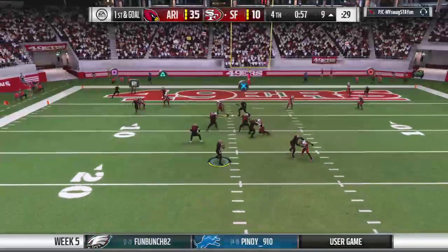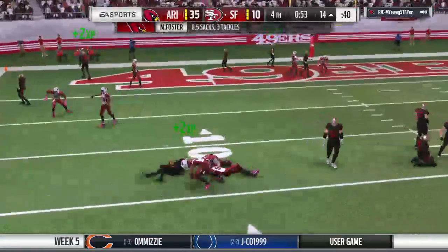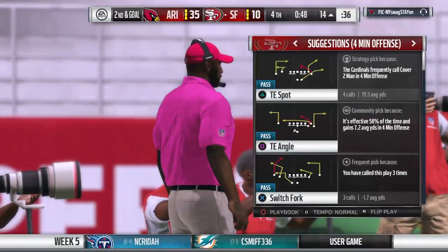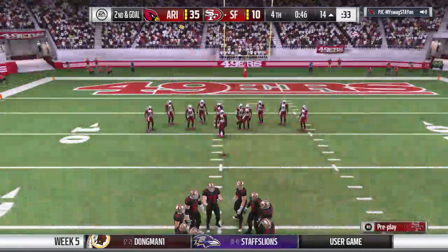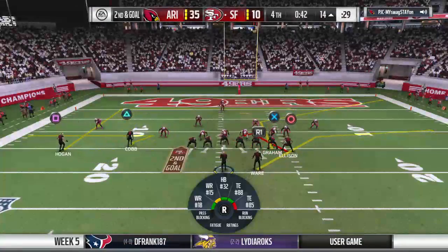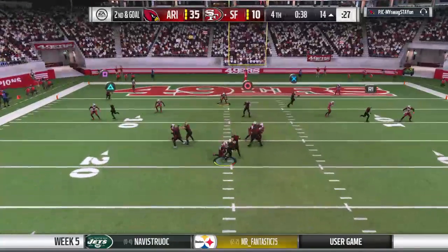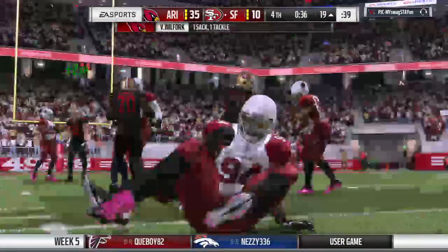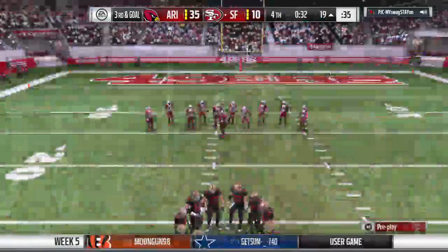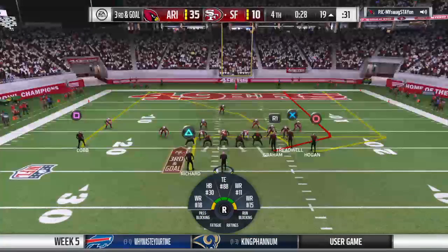Out of the gun, here's Wilson. Being chased, and no escaping this time as he'll go down. They got him for a sack. Mason Foster in there to get him for a loss of 5. On 2nd down, here's Wilson. Under pressure, and they got to him again. Vince Wilfork in there to drop him, and sacks on 1st and 2nd downs are going to lead to a 3rd and long.